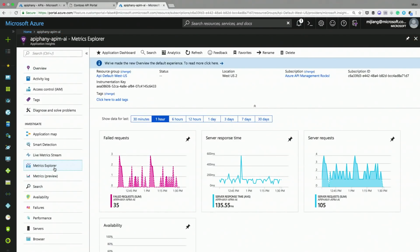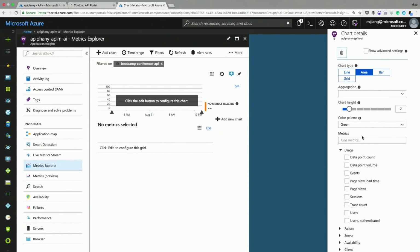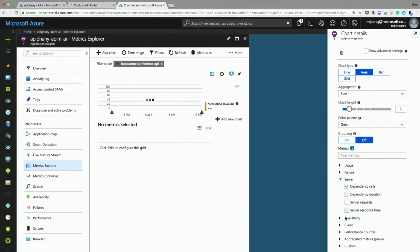The next thing I want to show you here is the Metric Explorer. Basically, it allows me to quickly create custom charts based on the telemetry we send to App Insights. For example, I can add a new chart here, and let's say I want to look at the number of requests to the API backend, right? So I can have dependency calls. Yeah, and dependency calls are super useful because you're getting to see who's downstream of you. Exactly.